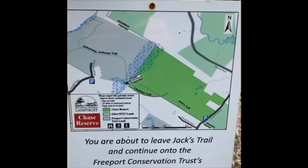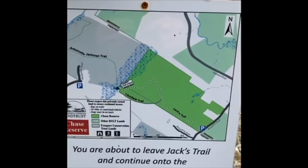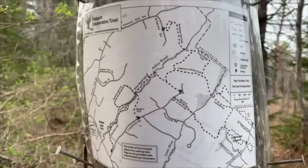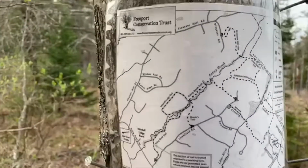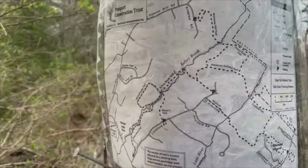We made it to the beaver den, and just on the other side of the bridge is the Little River, which runs down through Wolf Neck Park. Just across the bridge, the beaver pond, there's a nice map from the Freeport Conservation Trust and shows how this trail connects in with several of their other trails.